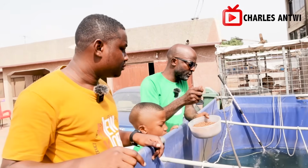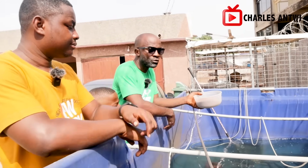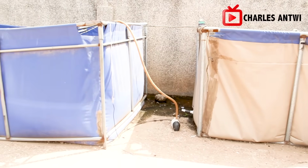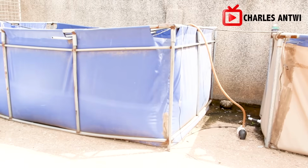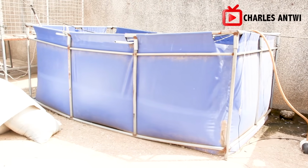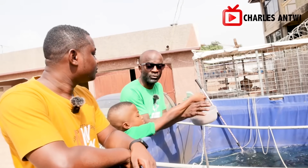Normally when you are feeding them, tilapia farming, as I said, doesn't do well in tarpaulin, but you can manage it with the oxygen pump. Once you give them oxygen constantly, because the only way they digest their food is by oxygen. If you take the pump out, like now, when you give them food, they will not really eat.